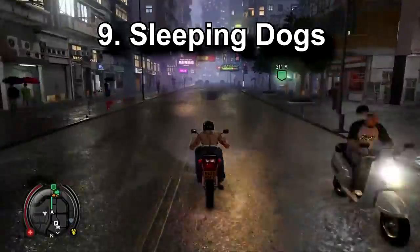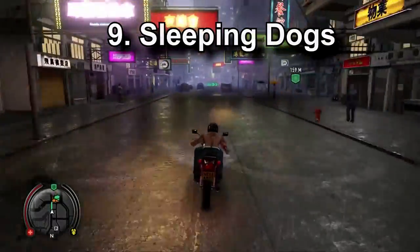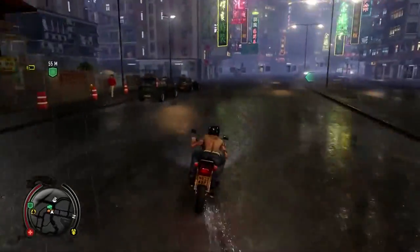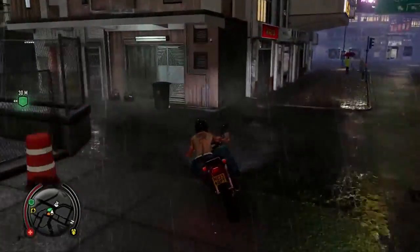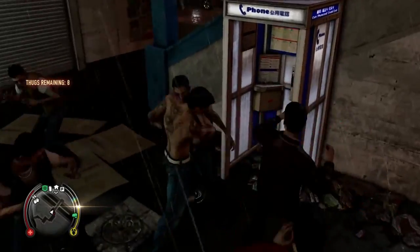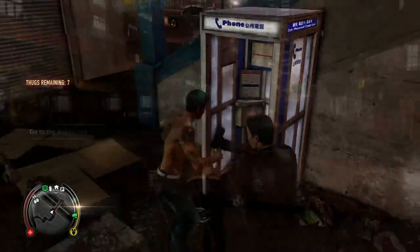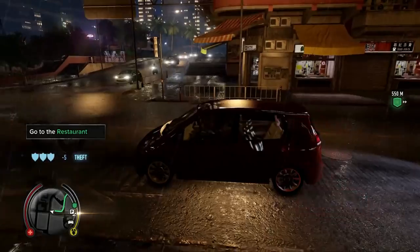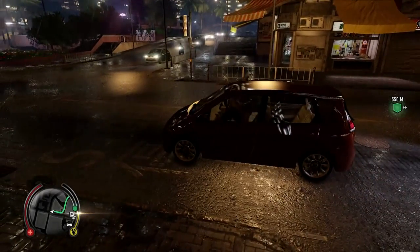Another Square Enix published game, Sleeping Dogs presents an intricately designed world for you to roam around. Wei Shen is an undercover cop tasked with infiltrating the Triads. The setting, modern Hong Kong, is unique to the gaming world, and the sights and sounds of the bustling city are well portrayed through the gameplay. It is exhilarating just to stop from time to time to take it all in.